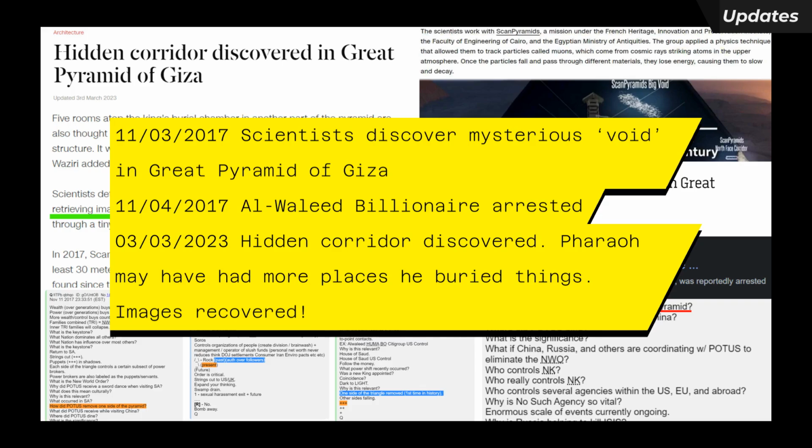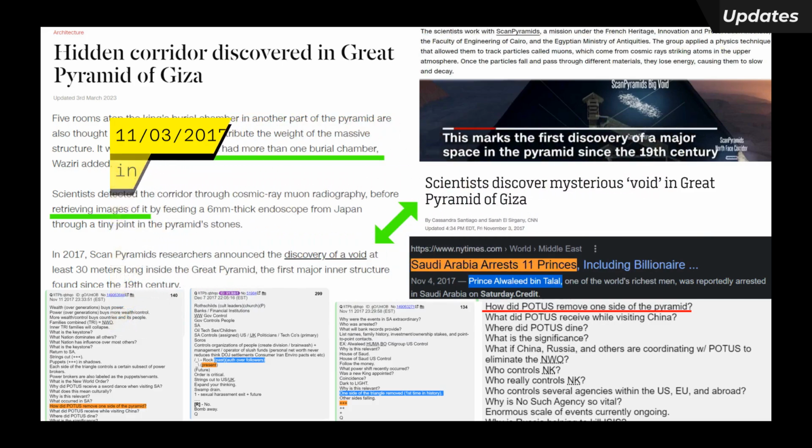March 3, 2023. Hidden corridor discovered. Pharaoh may have had more places he buried things. Images recovered. Within a day of the original void found, we had that famous roundup of Al-Walid, the day Q highlighted as the day one side of the pyramid fell.